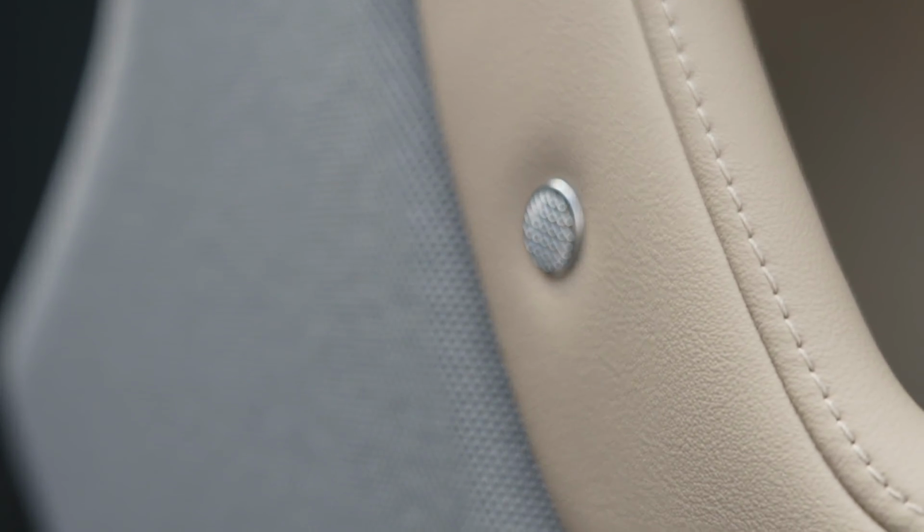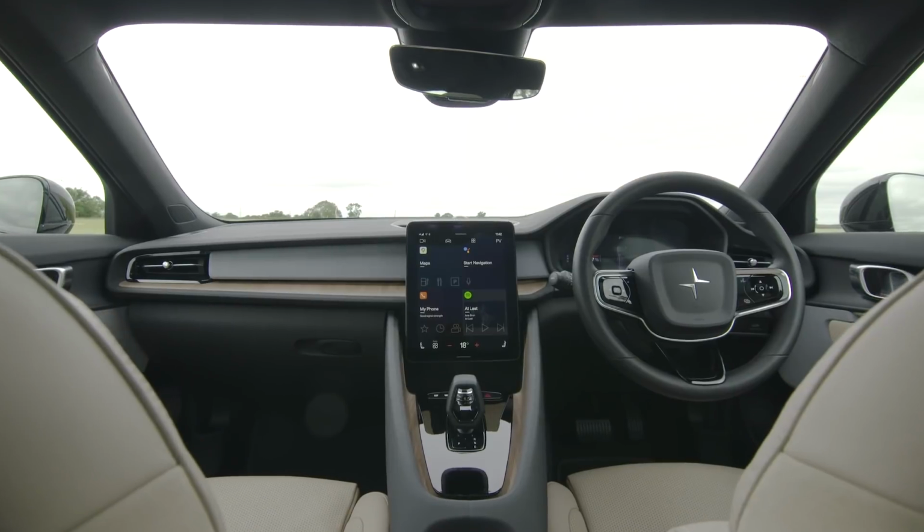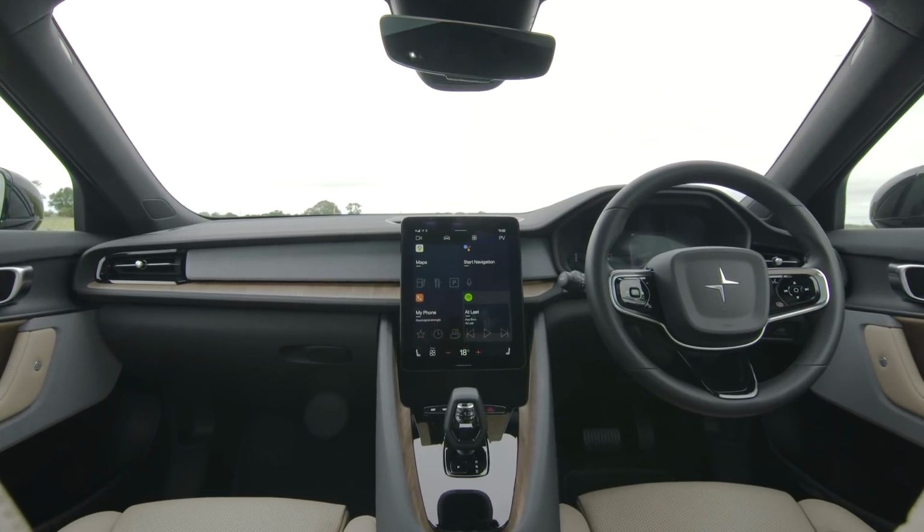You can really tell that Polestar is part of a family that's been building cars forever, because it does feel solid and well built. And in keeping with the company's sustainable ethos, it's also got a vegan interior, which is something I love. In fact, the whole car is vegan, which is a line I thought I'd never hear myself say in a review, but there you go.